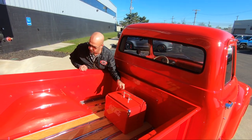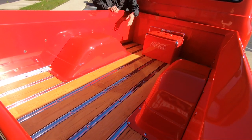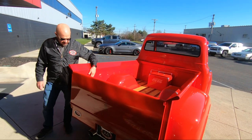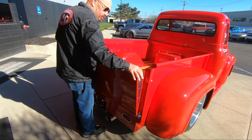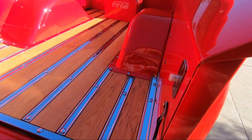The wood floor is looking sweet. It's got just a tiny bit of age, got that antique look to it. Those inner wheelhouses are all painted up nice. The bedsides are straight as an arrow. Another thing, the gate is real cool. They got these two little nylon buttons that push in so the gate goes up and down.